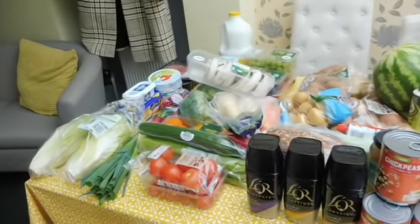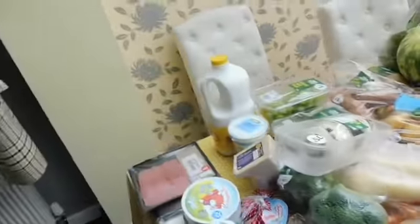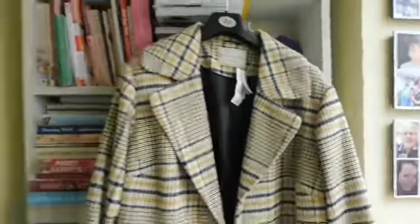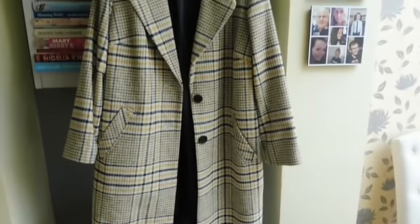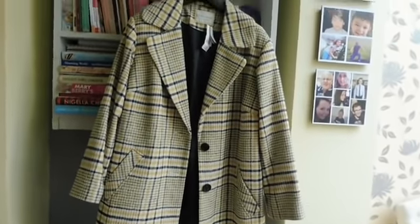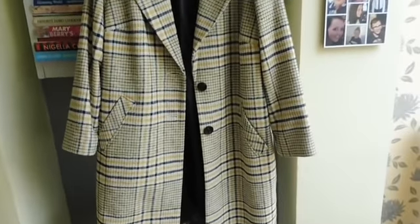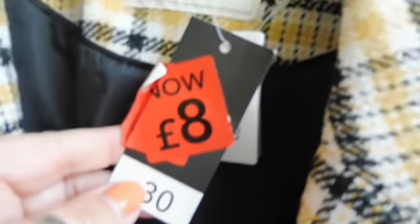Then I bought some amazing stuff in the sale. Okay, so I picked up this. Look at this coat. I was actually looking at this in the winter and they didn't have it in our Asda in my size, but today they did. And £30 reduced to £8. Can you believe that?